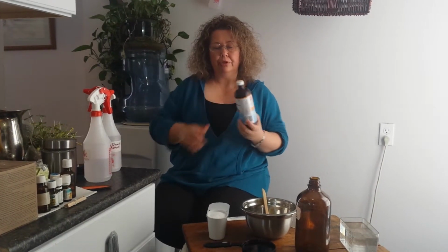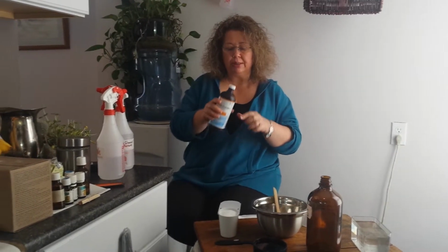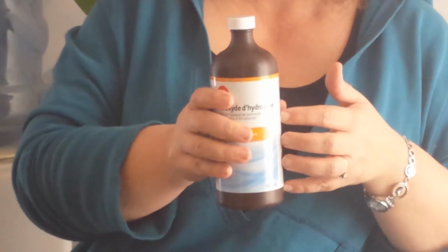And the other thing we talked about was the hydrogen peroxide. You can use this in place of chemical bleach. So just in the bleach dispenser of your washing machine, put some hydrogen peroxide instead, and it worked really good to lighten and brighten your clothes.